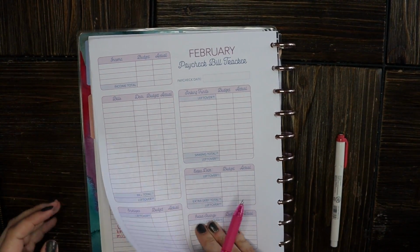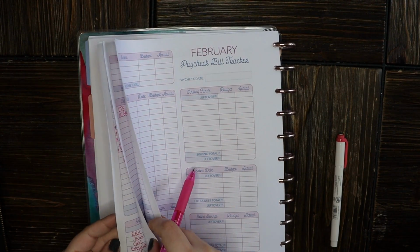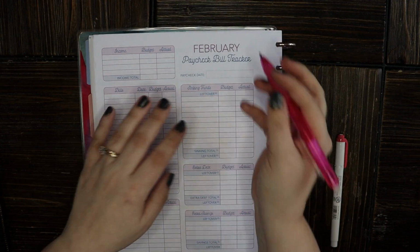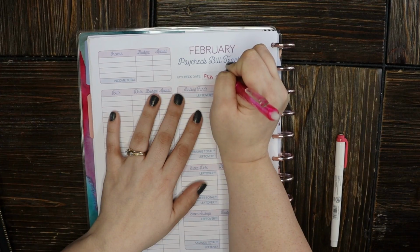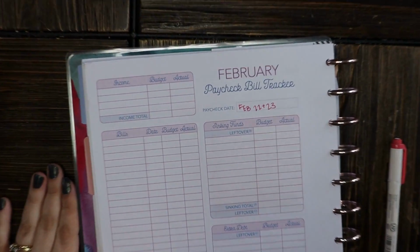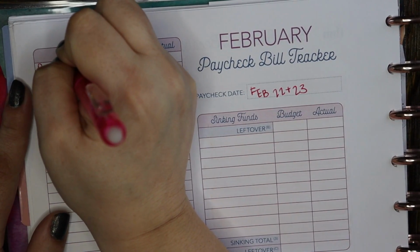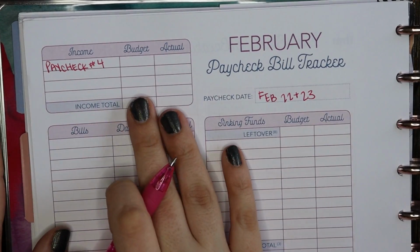So this is, what did I just say? See, this is why I need to get my life together and be more organized. The paycheck for February 22nd and 23rd. So that will be my husband's paycheck, which we don't disclose how much he makes because he's not comfortable with that. So that is his paycheck number 4, and I'm just going to leave that blank.